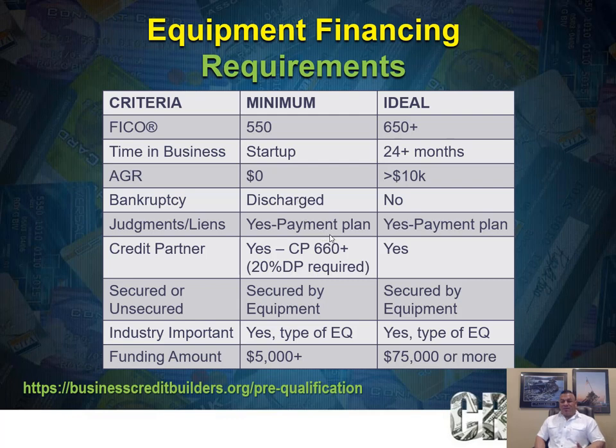If you have any judgments or liens, then you have to at least be in a payment plan for those. And if you want to use a credit partner, then your credit partner has to have a 660 or higher credit score. And that's where a 20% down payment will be required if you use a credit partner in equipment financing. Okay. Like I said, this is a secured financing product because your collateral is the equipment that you're getting.